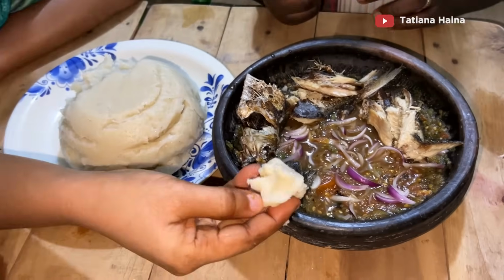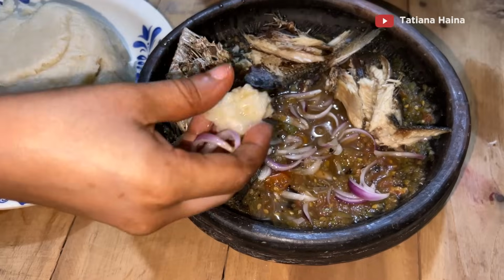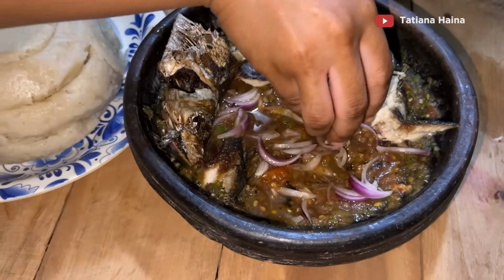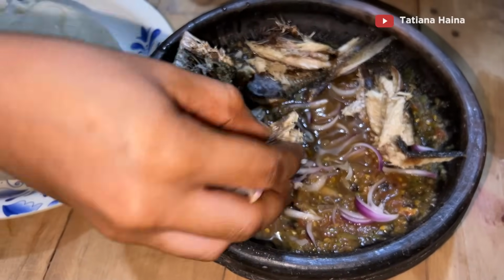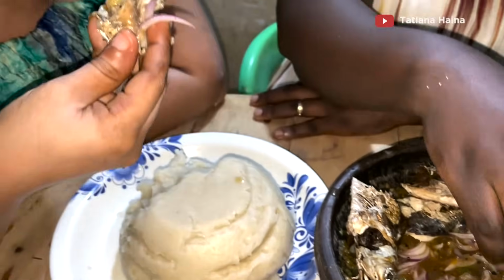Oh, it tastes good. So you take your makume, one onion. Let's go with two. And then fish like this. You dip. As for me, I will not dip. Grab it like this.